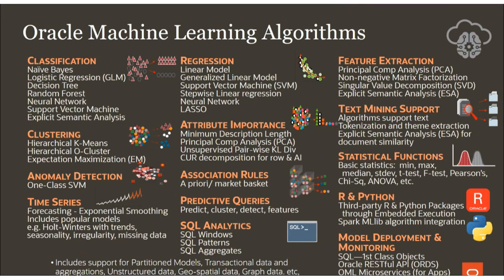On the left-hand side, in the left column, you see clustering, where we could be doing unsupervised learning to try and find natural groupings of wine, let's say all the Petite Syrahs over here, all the Cabernets over there, and so on. There are three different types of algorithms there. So there are a number of different algorithms that we offer.